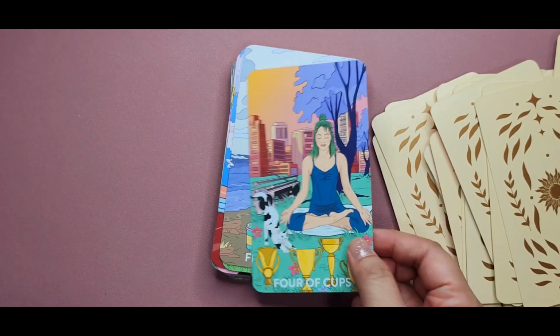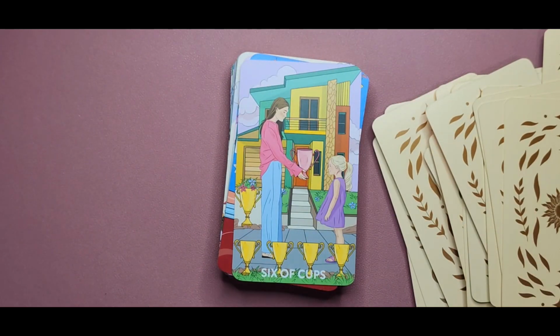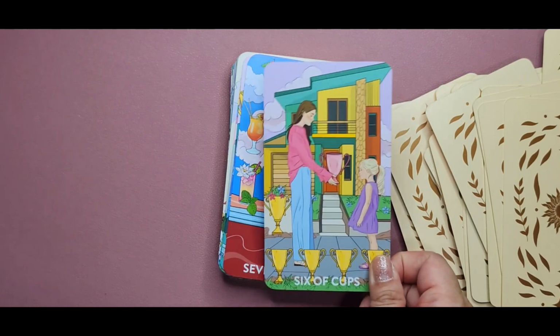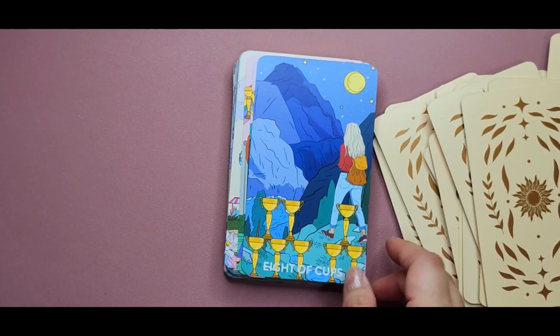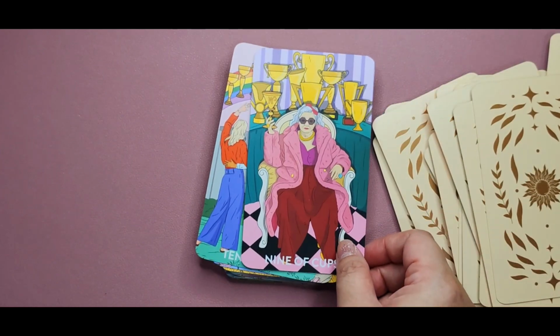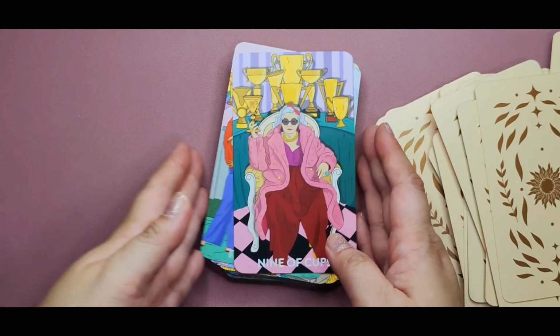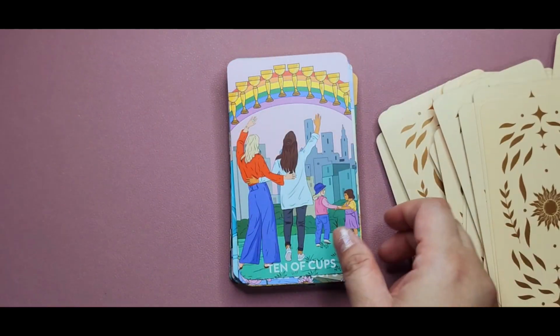I like this Four of Cups. The Four of Cups in the traditional RWS doesn't feel like rest to me. It's like final rest. At least there you do get that feeling of rest. I also love the diversity in this deck. I failed to mention there is age and body diversity.